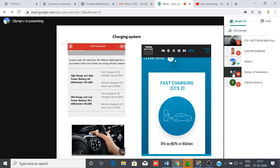And like this, Nexon is claiming 0 to 80% in 60 minutes with this kind of fast charger, AC fast chargers, in less than 60 minutes. And another vehicle, this Kia vehicle, they have fast charge in 30 minutes up to 50%. And normal charge in 9.5 hours up to 95%. This is for their low-end Kia vehicle.